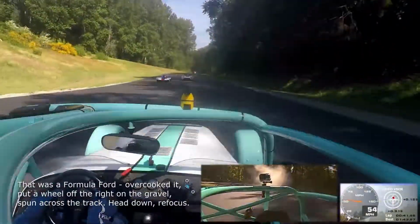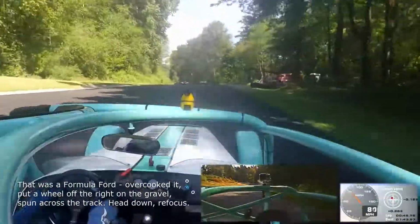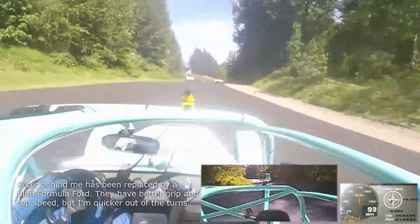Too early on the gas coming through 3B. It's slippery out there. There's gravel everywhere, and he's not only spun it, he's brought more gravel onto the track. So that's a problem that will recur, no doubt.